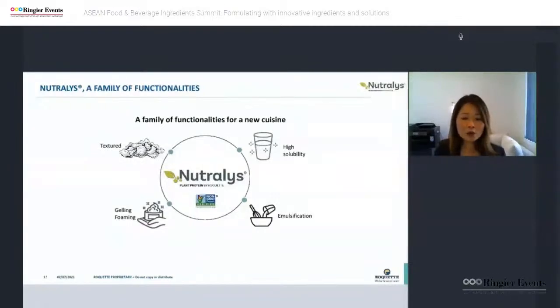So how can Roquette help? The Nutralys pea protein range brings a family of functionalities. Process differences are needed to make our different specialty proteins. For example, correct process control allows us to obtain good solubility and good binding, or gelling power, of the pea protein. By adjusting the fineness of the powder, we can impact dispersibility and also mouthfeel and taste.